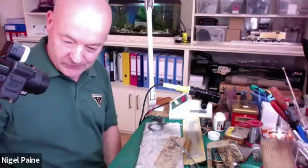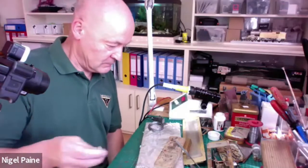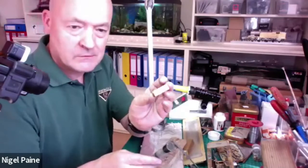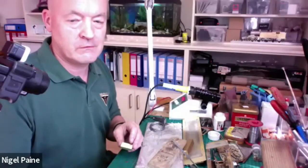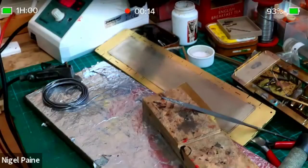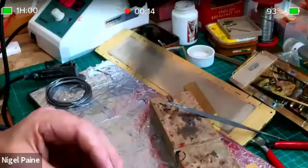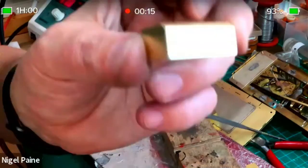There we go. I put it on the vise. The vise is a lot of metal. It will cool down. There we go. Maybe if I go to the close-up, if the battery hasn't gone. I have got a spare battery. Oh, hello. Yeah, that's there. What's it doing? Oh, I'm going away from that because it looks like it's throwing a wobbly on me.